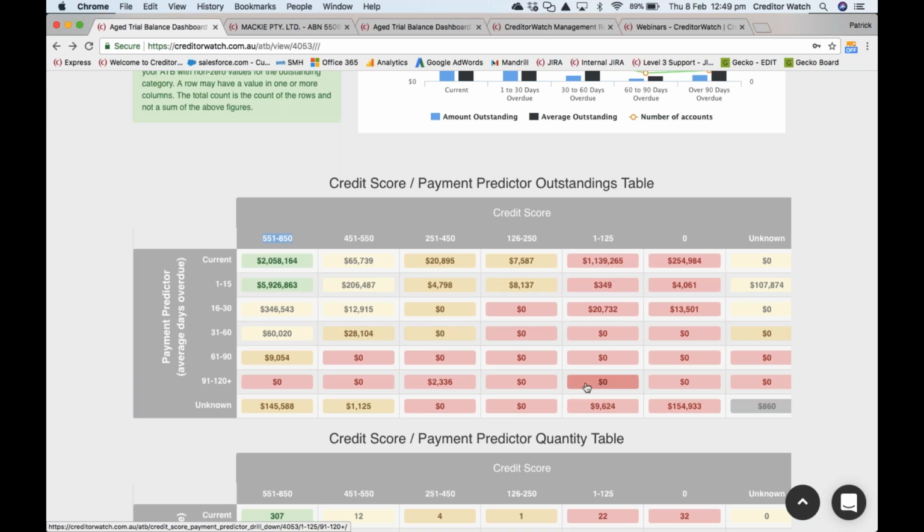If you end up down here, and our test data doesn't have any, thank goodness, but these are the worst customers. These are the ones that are paying the market extremely late and also have a very low credit score. So they're customers you would want to put on a COD basis. Don't forget, with all this data and information, it's not about cutting customers off. You can still extend product and service to someone, but you might just shift the method in which you're dealing with them to COD rather than on account terms.